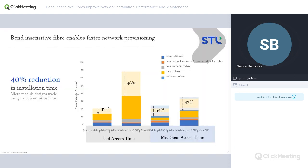So what can bending-sensitive fibers do for you? Well, you can enable different cable designs, and you can stop optimizing the cable to treat the fiber nice, and actually optimize the cable to make it more user-friendly, easier to use and quicker to terminate. So one example is a micro-module cable, and typically, in order for this cable to work, you do have to use a bending-sensitive fiber, either A1 minimum or preferably A2.